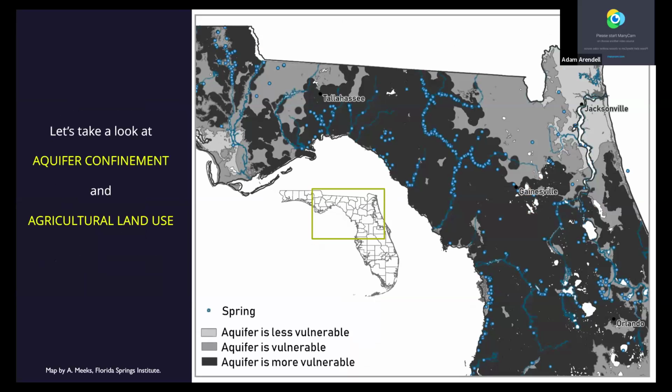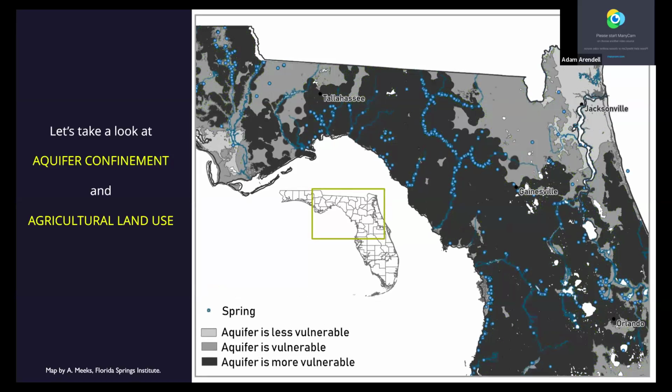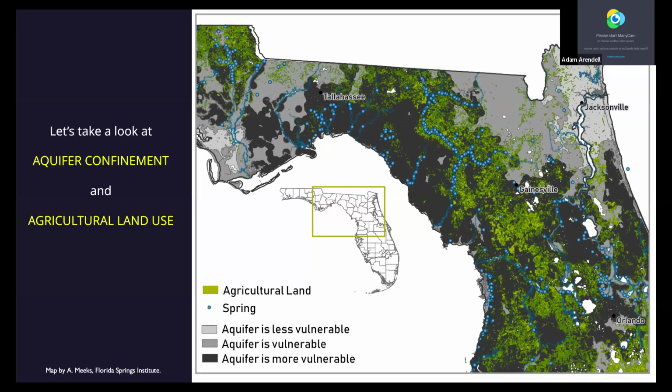So again, this map was made just a little bit differently. So you'll kind of have to switch the colors in your brain. Sorry about that. In this map, the aquifer is more vulnerable in the darker area. So that is where the aquifer is unconfined. And you can see all the springs there. And this is where ag lands are. So it's not a mystery.